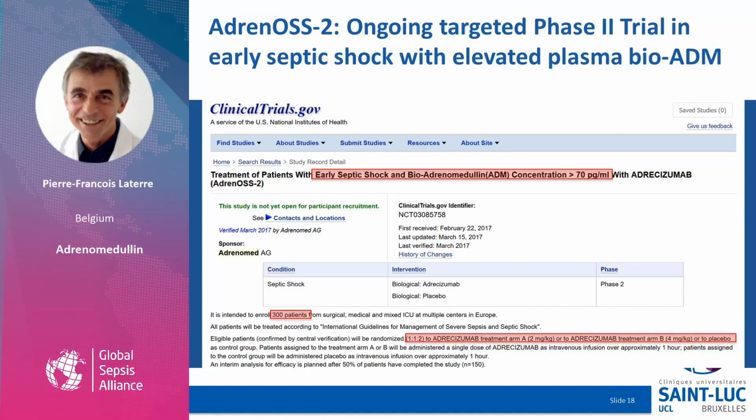year. And the goal of this study is to enroll patients with septic shock having an associated elevation of ADM. So there is a bedside assessment of adrenomedullin in these patients with shock, and if they fulfill the criteria of shock together with elevated adrenomedullin, they are eligible for the study. And we plan to enroll 300 patients in a 1-1-2 randomization design. One arm with a low-dose adrenomedullin antibody, a second arm with a 4 milligrams per kilo antibody, and a third arm with placebo.